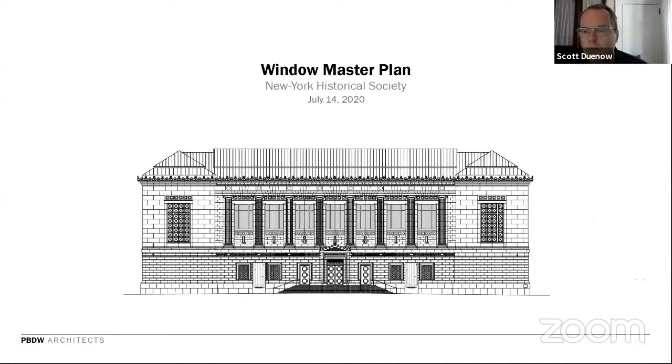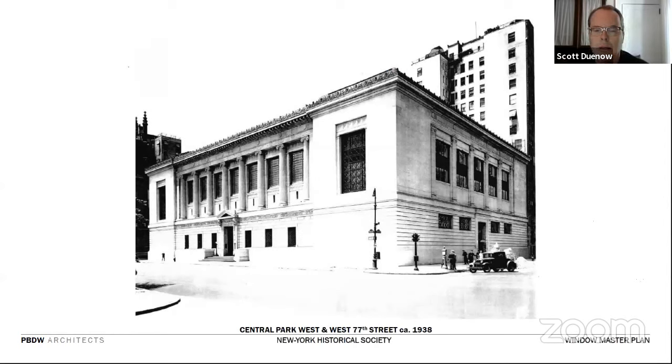I'm Scott Duno with PBDW Architects. I will be joined later by Margie Hofer, who is the museum director at the New York Historical Society. So we have prepared a window master plan for the building. The building is at Central Park West and 77th Street. The center portion is the 1908 York and Sawyer building. It was in 1938 that the north and south wings were added, designed by Walker and Gillette.